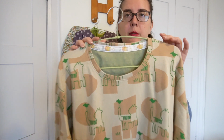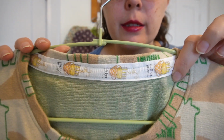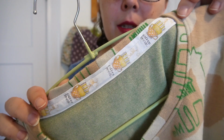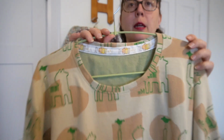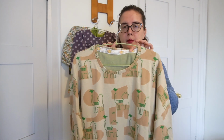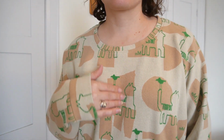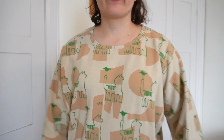So what I did in this one is I used some twill tape, which I bought on Etsy a long time ago. It's got little coffee cups. It came in a set with some teacups as well, so now it's just the twill tape I use for inside stuff like this that needs it. The other one I made the mistake of using the same sweatshirting fabric, so it just like Flashdances off my shoulder, which is fine.